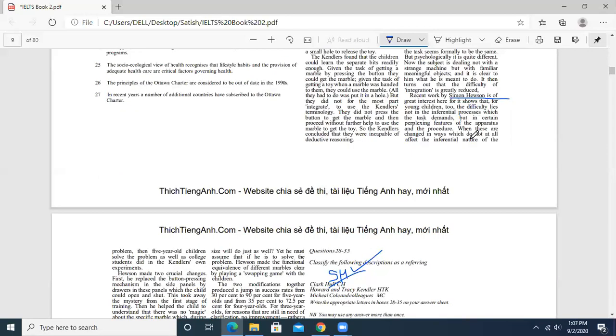Recent work by Simon Hewson is of great interest here, for it shows that for young children too, the difficulty lies not in the inferential process which the task demands, but in certain perplexing features of the apparatus and the procedures. Okay, so what he said here, the difficulty for young children is not in the process of doing something, it's in the confusing, perplexing features of the apparatus and the procedure.